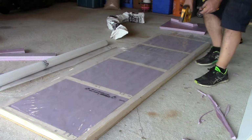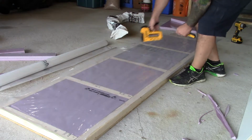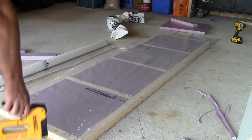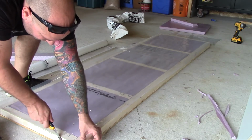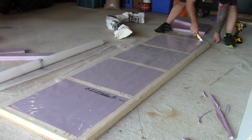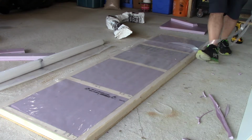Alright, just enough to hold it in place. So then I can go along and trim the edges. There we are.